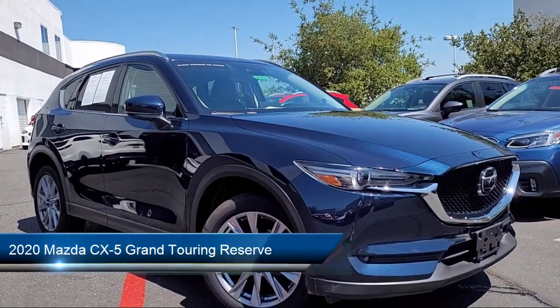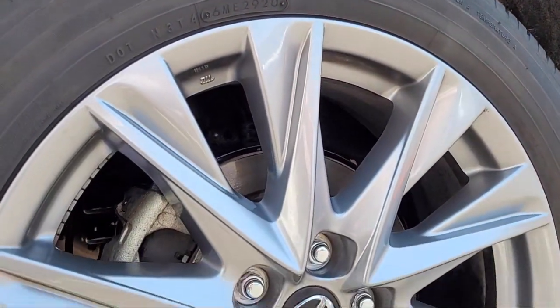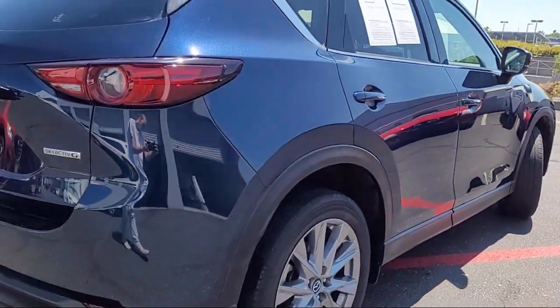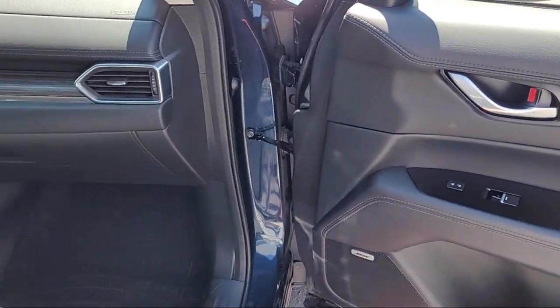Here's a look at another one of our great vehicles from our inventory. It comes equipped with heated front seats, rain-sensitive windshield wipers, HomeLink, keyless entry, rear view camera, heated rear seats, ventilated front seats, alloy wheels, electronic stability control, outside temperature display, and has less than 35,000 miles on the odometer.